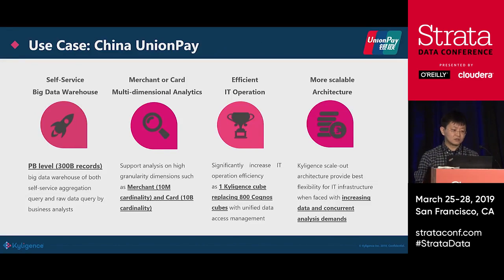Some more details. Their scenario is a self-service big data warehouse. We are talking about 300 billion records for that enterprise. They want analysts to be able to self-serve and explore data without too much help from the IT engineers. And the cardinality of their problem: they have merchants, around 10 million, and they have card IDs, as I mentioned, 10 billion, because China has so many people.